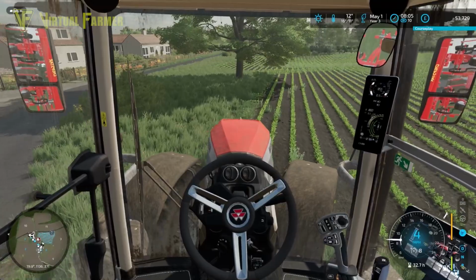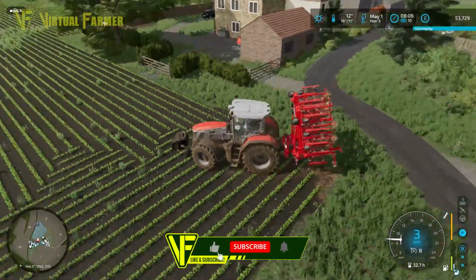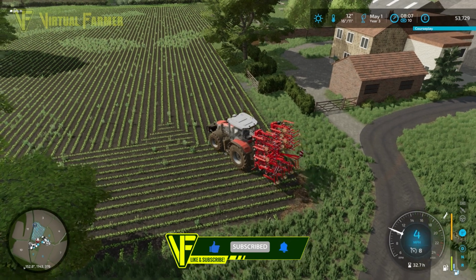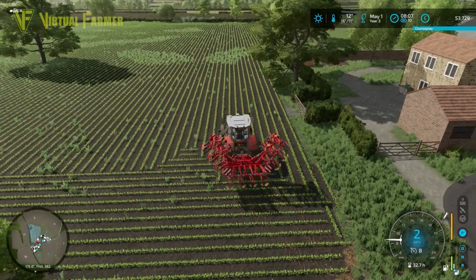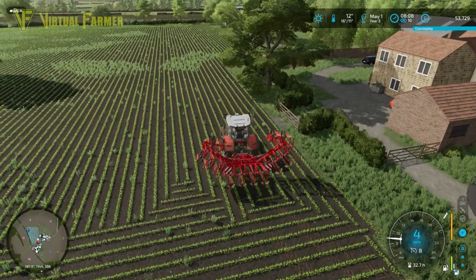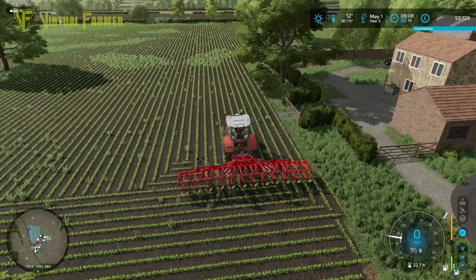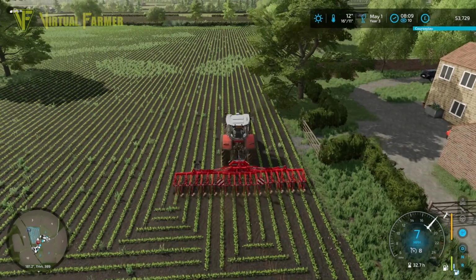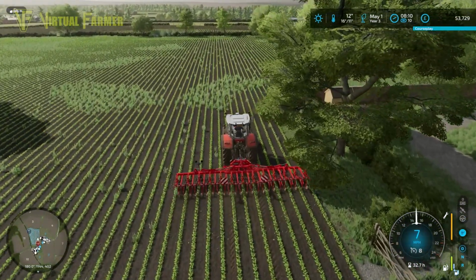The carrots are growing nicely on here, but the weeds are, as always, growing along with them. We have quite a wide weeder here too, so we're going to run this down the rows and get them cleared out. Should make for a fairly quick job as a result, and we should be able to very nicely clear these out. Yeah, nice small weeds.